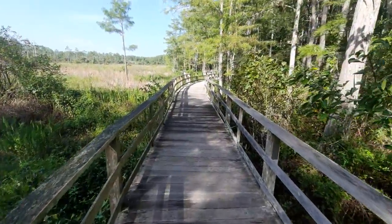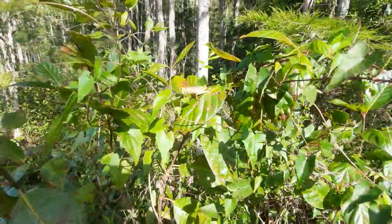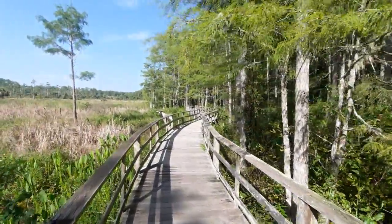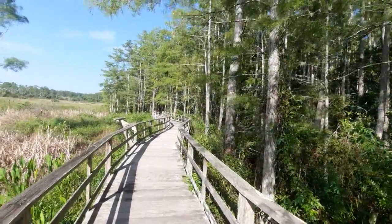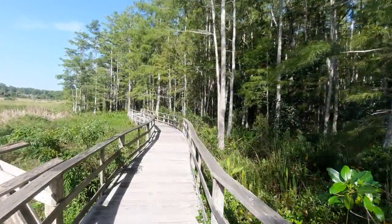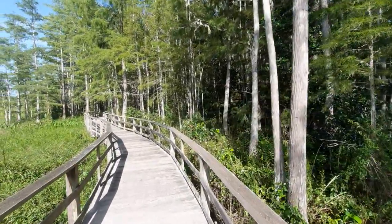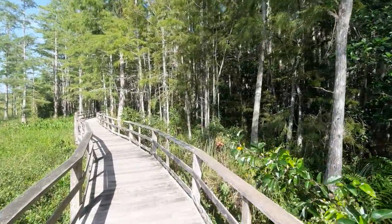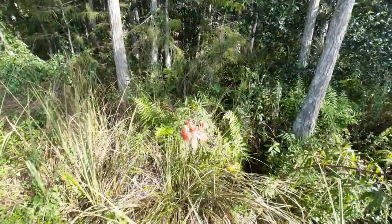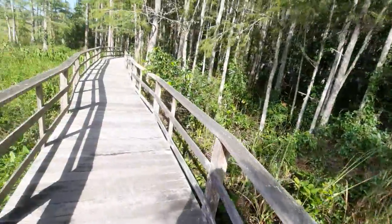So there's a lot here. And there's another eastern lubber grasshopper. Wow. I am loving this place already. And for those of you who aren't a big fan of boardwalk trails, rest assured you should not underestimate this trail. Because already in this video, there are so many natural features that I've seen. So, never underestimate a nature preserve. You never know what might be here. But yeah, there's another example of that swamp hibiscus. Oh man, this is awesome.